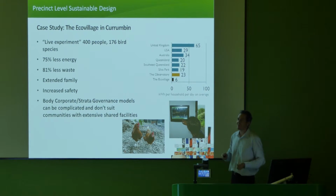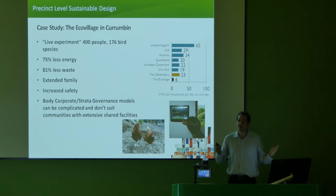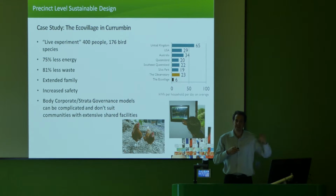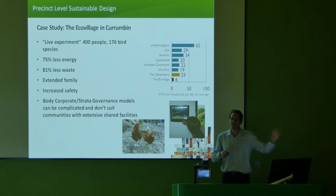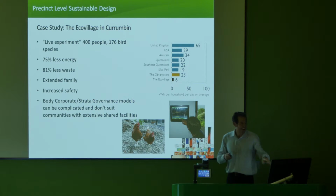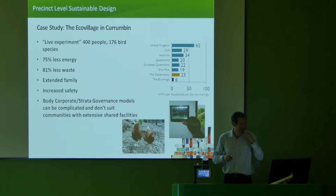And we use 75% less energy. Even if we take into account the 1 kilowatt of photovoltaics, it's still a 58% difference, so it's enormous. What's really interesting though is that we use about the same amount of water as the Stockland homes up the road. Quite an interesting contrast, but I've done a whole master's on that, and if you want to read that, I'm happy to flick it to you. I've got a summary. The waste, about 81% less waste.